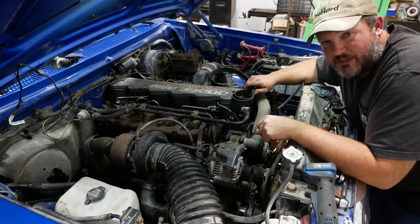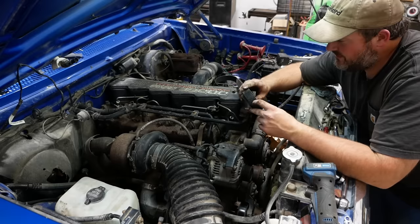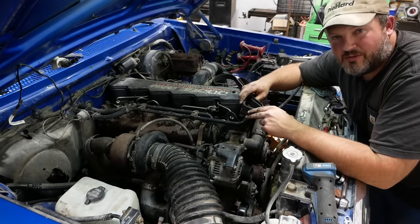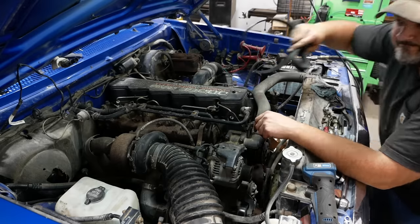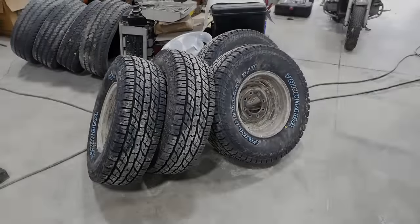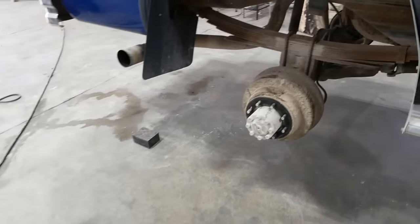I think that's about as far as we can go for right now. The belt is shot, so I ordered one. Won't be here for a couple days. So we're gonna move on to something else. All right, new tires are installed. But I found a new problem.